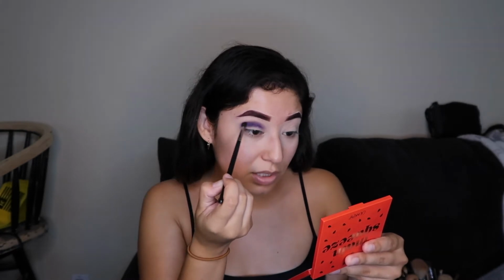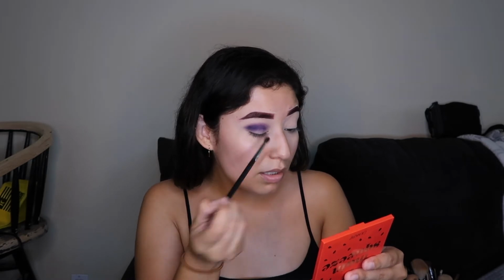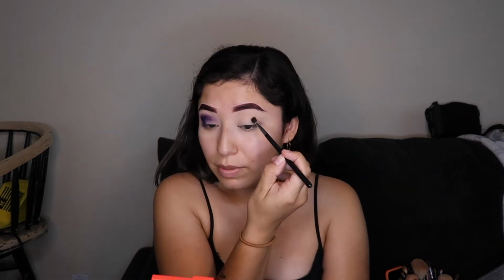We are going to use a lighter shade to soften the line here. So I'm just building on my crease. And then I'm going to apply it to the outer corner here. So now that you have the desired dark shade of purple, we're going to go in and do the other eye. So we're just going to speed this one along.